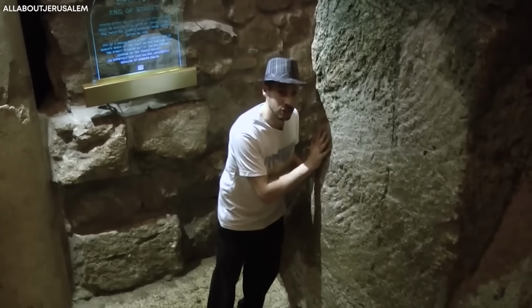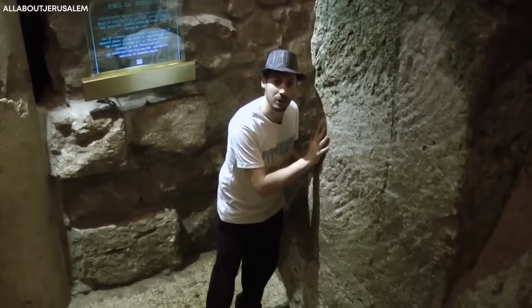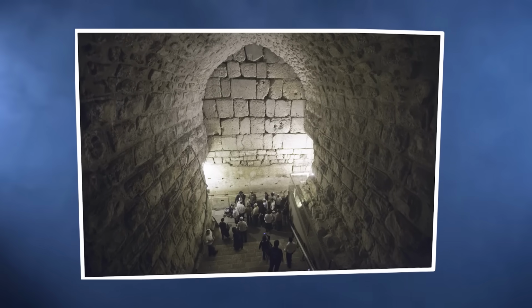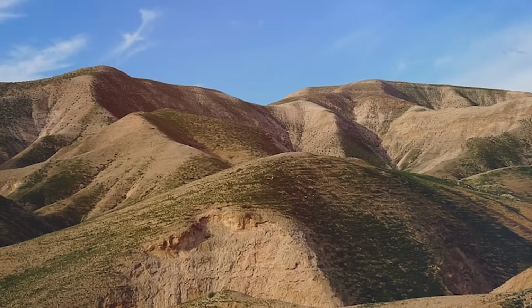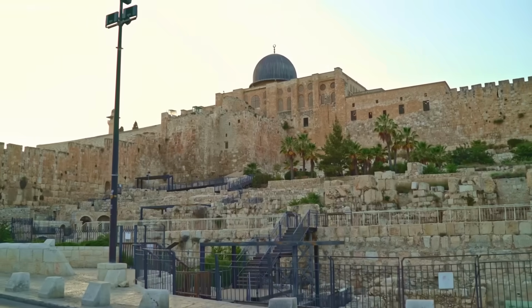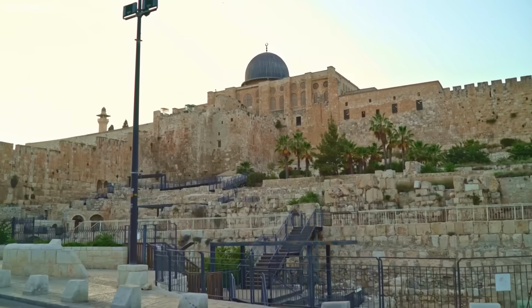The massive stone blocks that form the foundation of Herod's temple expansion are absolutely breathtaking in their size and precision. We're talking about stones that would challenge modern construction equipment, some weighing hundreds of tons, quarried from sites miles away, transported through the hilly terrain of Jerusalem, and positioned with incredible accuracy.